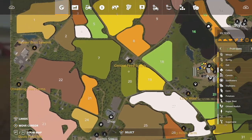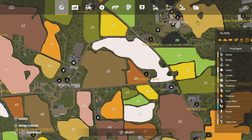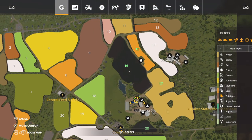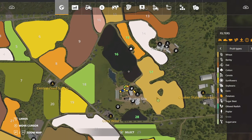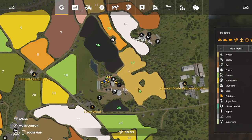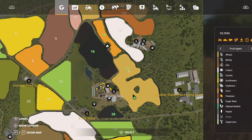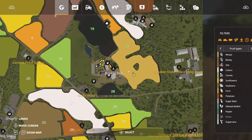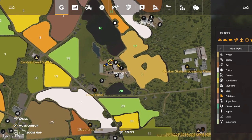I'm ready to hit it running. That's what I'm ready to do. So what do we want to start on? Well, I know we need to get this plowed up. 16 and 28 need to get plowed up. 17 needs to get harvested, and that is going to take some time. We've also got straw going to be coming off of that. It's all wheat. Well, let's do that.